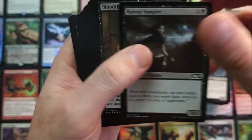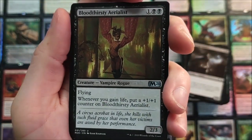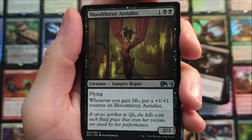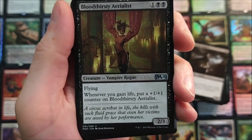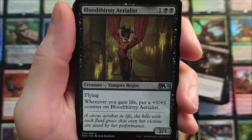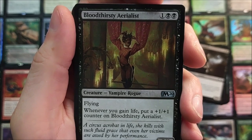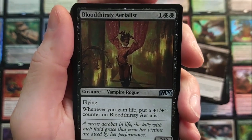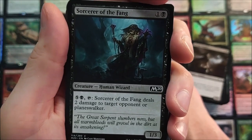That's about it. Barony Vampire. Bloodthirsty Aerialist. Amazing card. It's like, what's his name? Ajani. It's like an Ajani's Pridemate, but better. I mean, it's argued which one's better, but this one's in black. You got to have two black to cast. Maybe making a deck with the two of them would be pretty fun. I tried doing it. Hasn't taken off yet, guys.